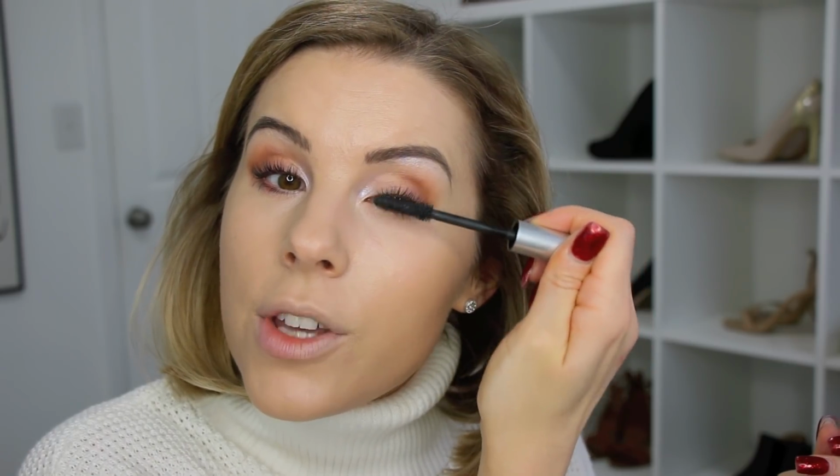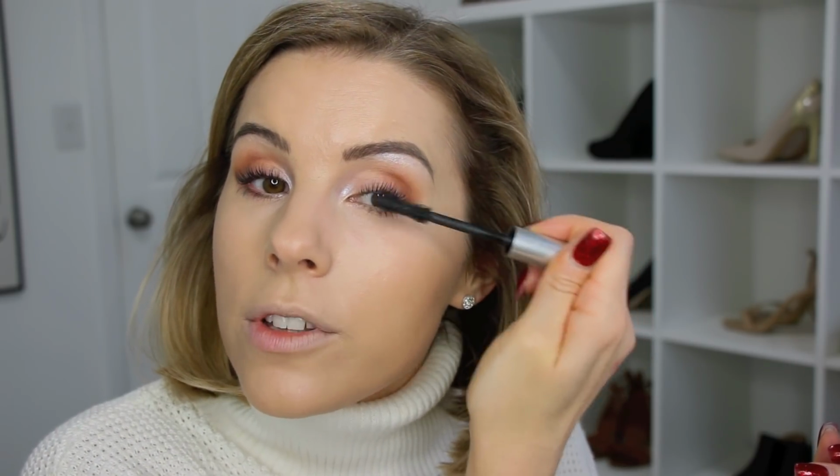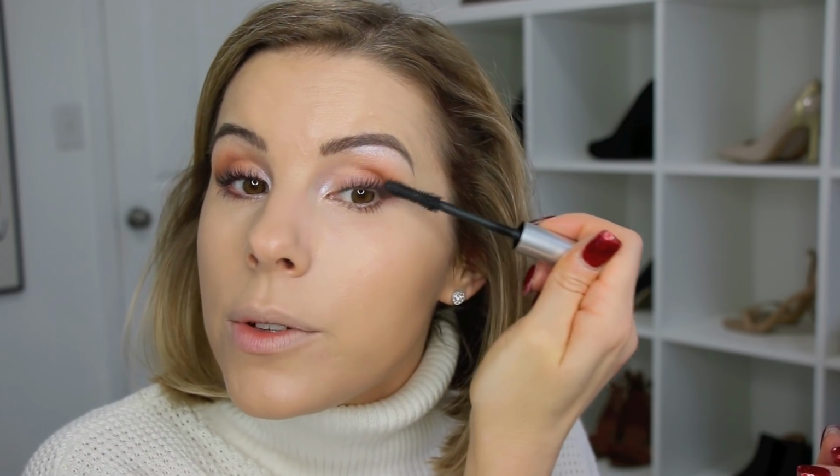I am gonna use false lashes today, and I'm trying to decide which pair I want to wear. I might figure it out off camera and then tell you guys which ones I used. But before I apply my false lashes, I'm gonna go ahead and apply my mascara, and I'm just using this CoverGirl Exhibitionist mascara. And like I've told you guys in several of my makeup tutorials that I've posted recently, I just absolutely love this mascara. But I'm just gonna apply a light coat of this on my upper lashes only, and then I'm gonna figure out what false lashes I'm gonna wear and put those on.